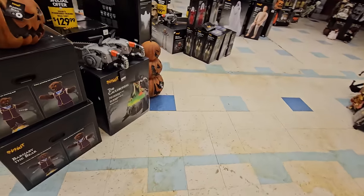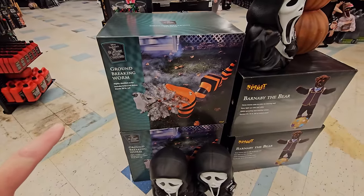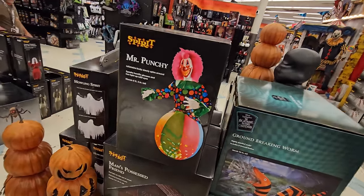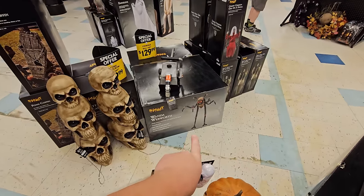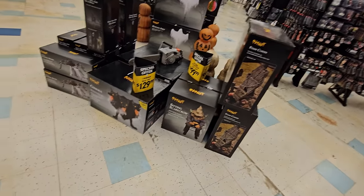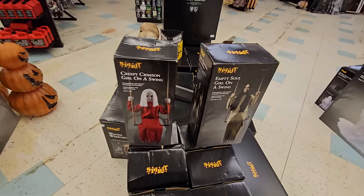Let's start right here. We have the Cauldroness here. We have two Barnaby the Bears, two groundbreaking Nightmare Before Christmas worms. We got a Man's Possessed Friend. In fact, it looks like we have three of the Man's Possessed Friend, a Mr. Punchy, three Howling Spirits, and this guy. We got a Wanda Webworth down here. We got a couple of foam coffins here. We got a sitting scarecrow. Looks like we have two sitting scarecrows and a Cerberus. And then we got some swingers over here. The Empty Soul Girl on a swing and the Creepy Crimson Girl on a swing.